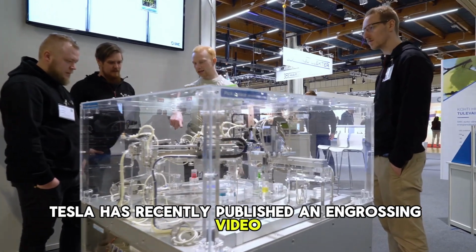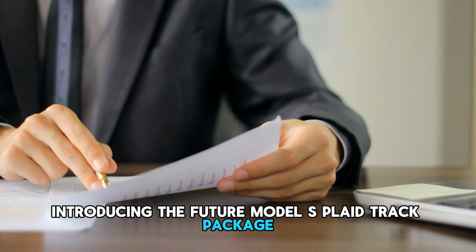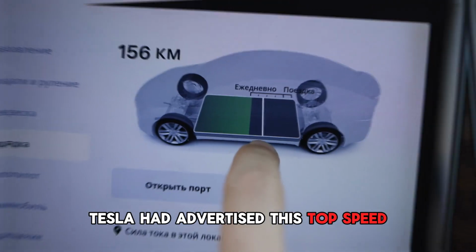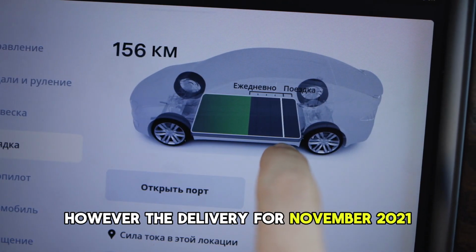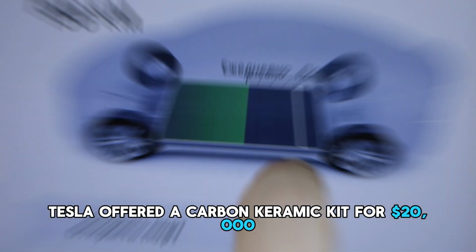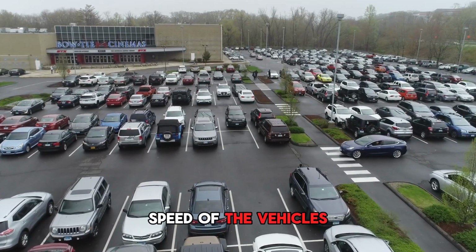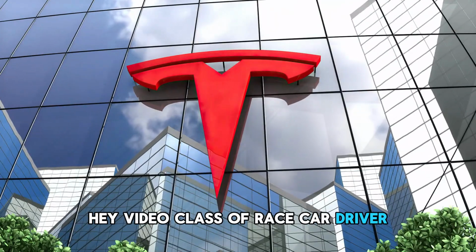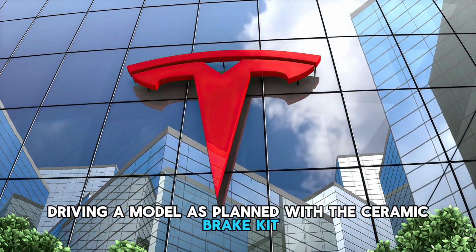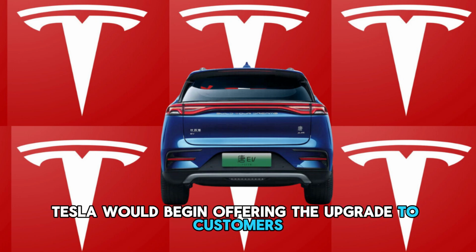Tesla has recently published an engrossing video introducing the future Model S Plaid track package. When the Plaid model was first launched, Tesla had advertised this top speed. However, for the delivery in November 2021, Tesla offered a carbon ceramic kit for $20,000 in an attempt to address the limited speed of the vehicles. A video of race car driver Sebastian Vettel driving a Model S Plaid with the ceramic brake kit raised hopes that Tesla would begin offering the upgrade to customers.